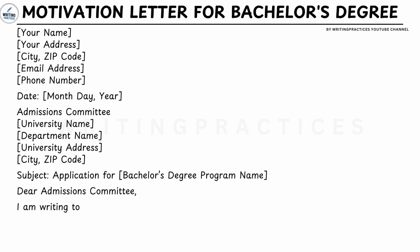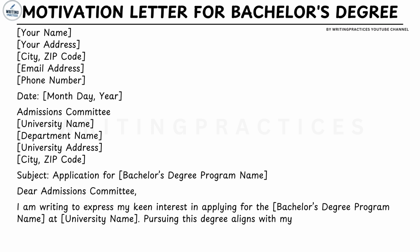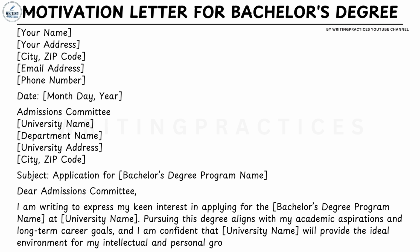Opening paragraph. Stating your intentions. Your opening paragraph should clearly express your interest in the program. Example: I am writing to express my keen interest in applying for the bachelor's degree program name at university name. Pursuing this degree aligns with my academic aspirations and long-term career goals, and I am confident that university name will provide the ideal environment for my intellectual and personal growth. This paragraph serves as your introduction, so it needs to be engaging yet concise. You're setting the tone for the rest of your letter by explaining why you're applying and what you hope to gain from this opportunity.